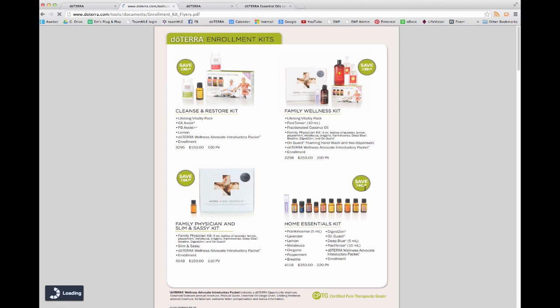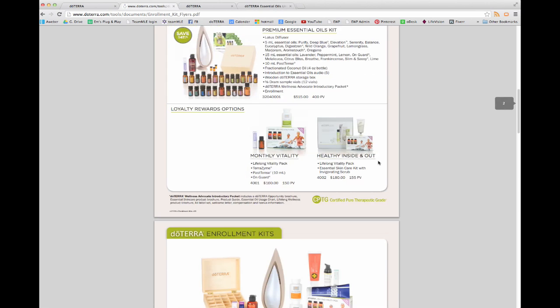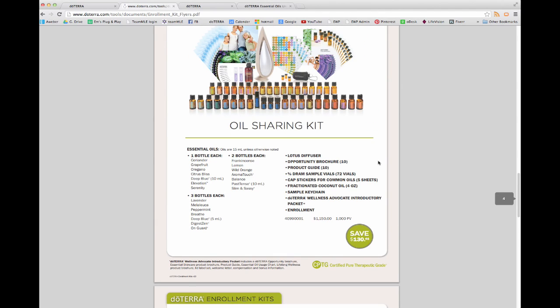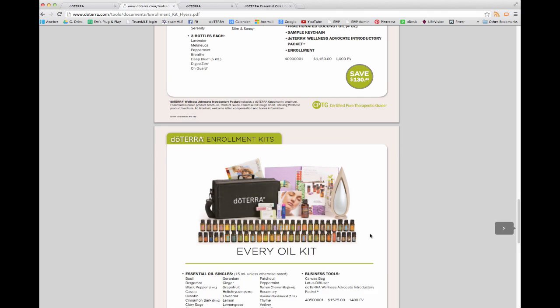So if you just get an enrollment packet, then that's $35. You don't get any oil. But if you choose to get a kit, then that $35 is absorbed in the kit, and you actually get a much cheaper kit price. So this tells you how much you save on each kit. You can scroll down and see the difference between all of them. The bigger kits will obviously save you more.